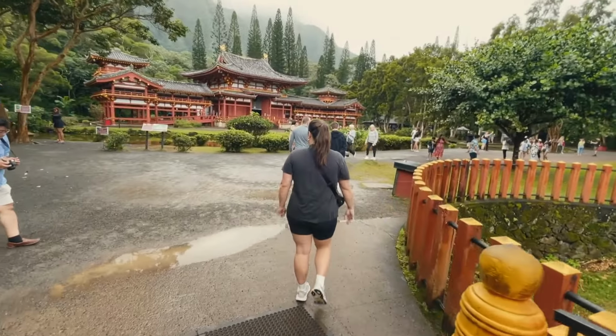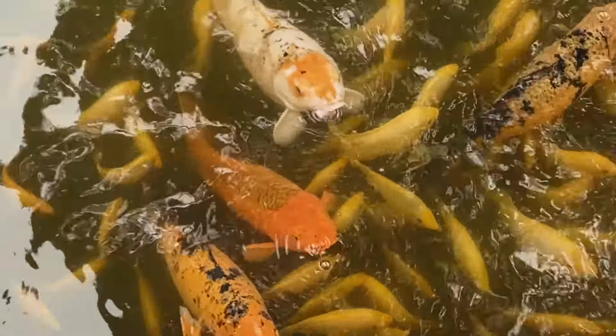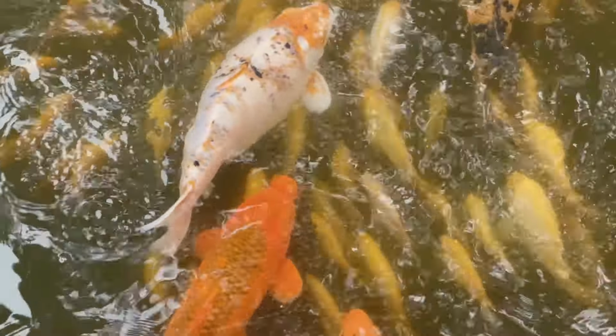It feels like you're actually in Japan when you're in this area around the temple and then going into the temple itself. There is a small fee to go in. I believe it's $5 a person, but considering a lot of the other activities on the island, it is a very, very affordable thing to do. It's not too far away from the botanical gardens if you're over in that area.